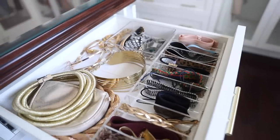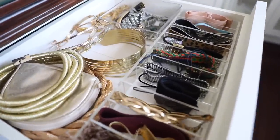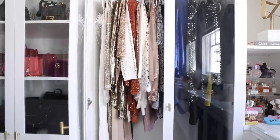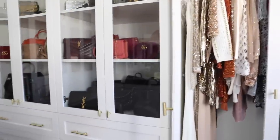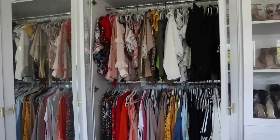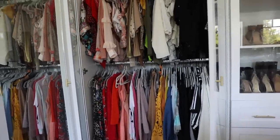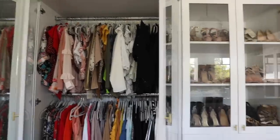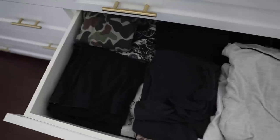And then lastly, we have this drawer over here. Looks so good. It may kind of look like I have a lot of pieces still, but I will show you guys everything that I got rid of. Overall, I am incredibly pleased with the amount of space I have. It's unreal compared to what I did have. And I just think it looks so much better.